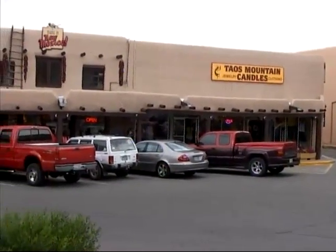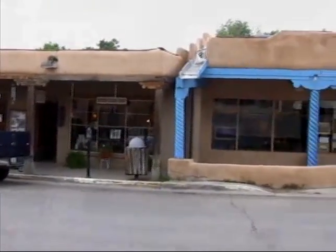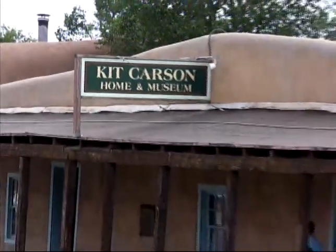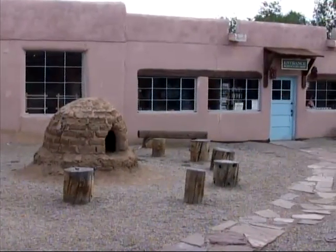Unique shops and galleries spread throughout the city, and while it sports similar architectural styles, it maintains more of a small-town feel than Santa Fe. You'll also find that Western legend Kit Carson is buried here, and there's a museum at one of his former homes.